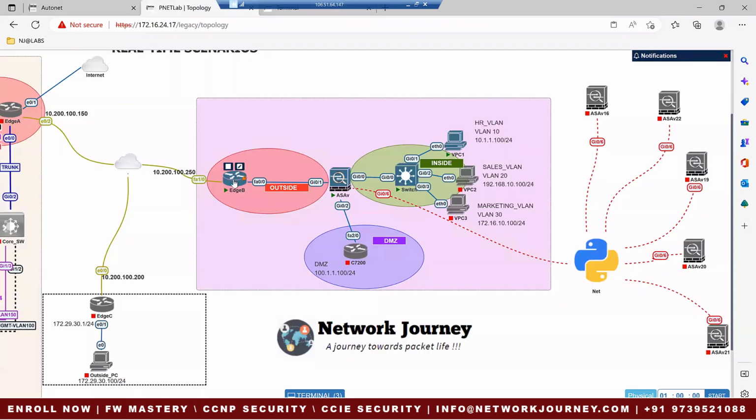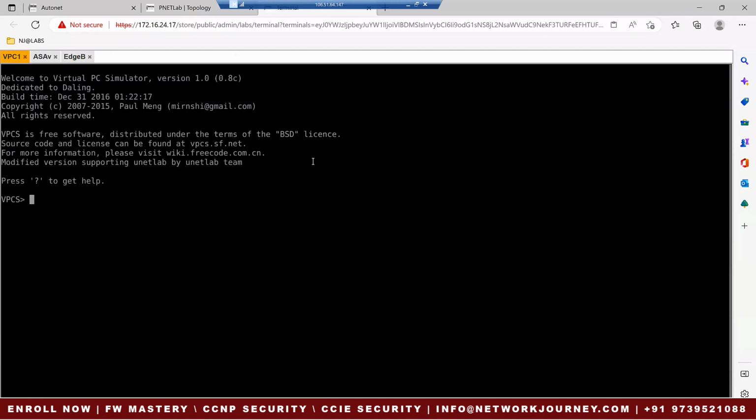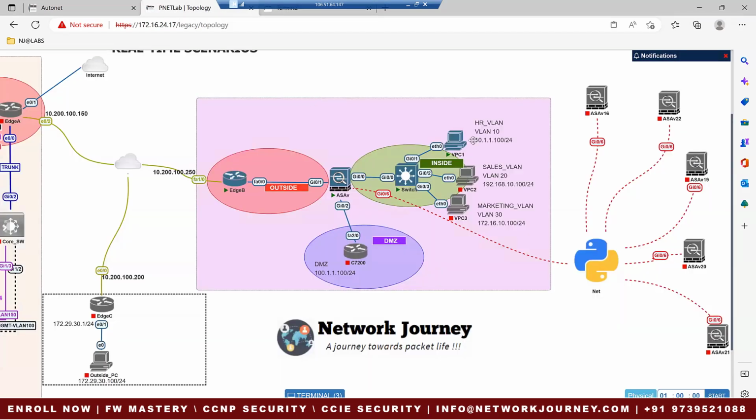the router. The router is acting as the outside interface. That's all. These are VPC machines. Not sure if they have some IP, so we can quickly add IP addressing here. How do we add the IP here? We can add it just by this command, ip.